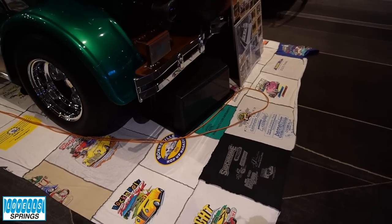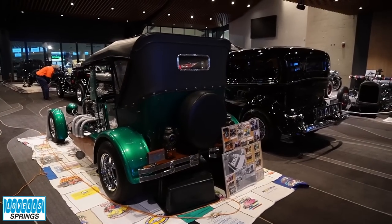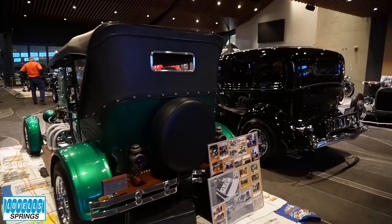I've seen that done a few times, people put up on Facebook where they've either made a Duna cover or a wall hanging out of all their old shirts, which is a pretty cool thing to do.